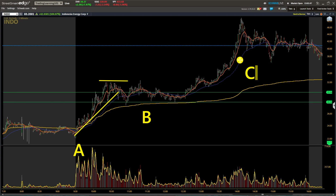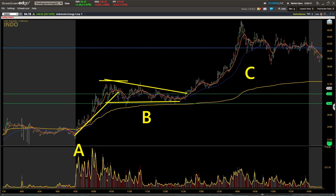So the ABC pattern is a stock that has a nice morning run, like right here. That's your A. And then your B is lunch hours consolidation. And you could see here with this, the stock topped out and then it formed this wedge right here at VWAP. It held above VWAP and it formed this wedge here starting at just before 10:30 all the way up until 12:30. So 2 hours, this stock consolidated and wedged out right here.